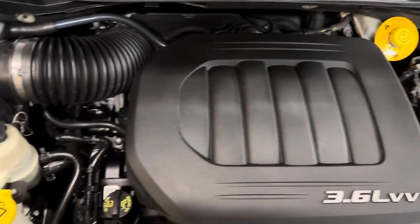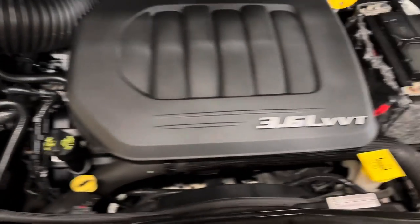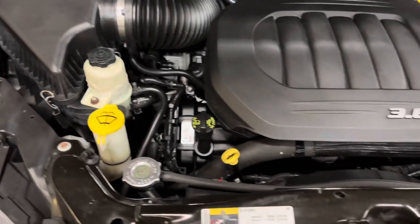As you guys can tell, super smooth running engine. There's no odd noises or vibrations. Also no leaks. This vehicle has been very well taken care of, and it's very evident when you take a look in the engine compartment.